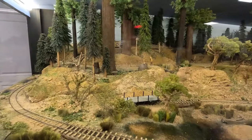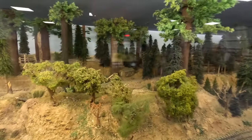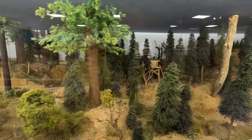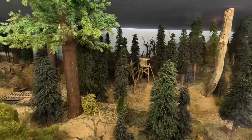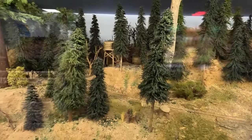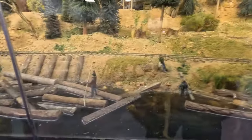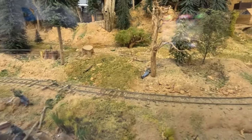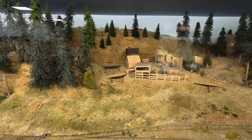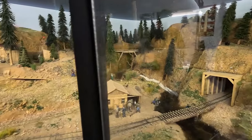It's doing trees. I just want to get out in there and hike, you know? Right. This layout has won several different awards for just the amount of detail, and it's just an amazing layout, and everyone seems to be wowed by it when they come in here. Well, I am certainly wowed by it.